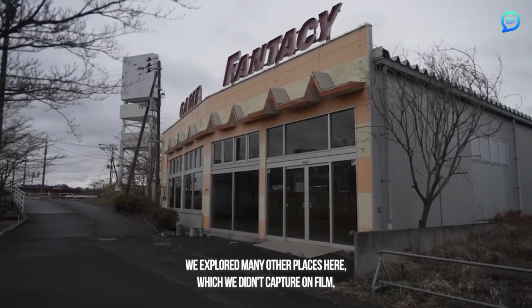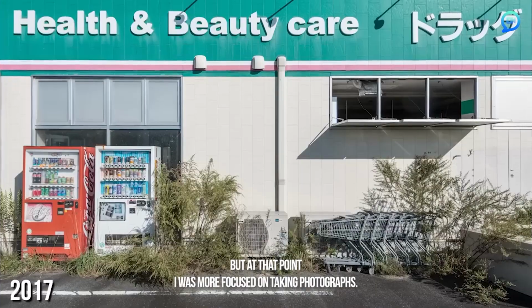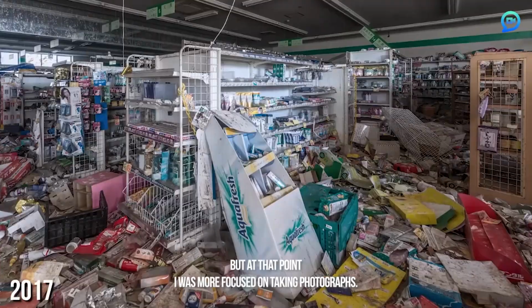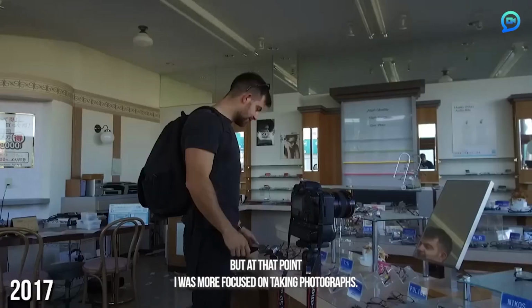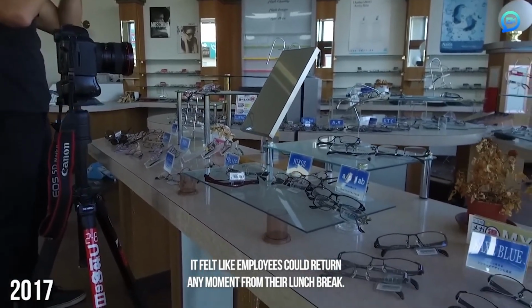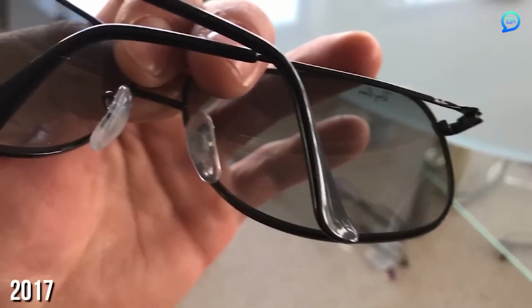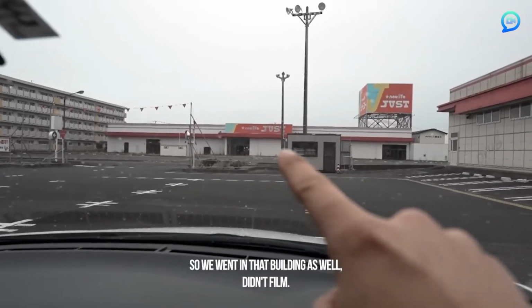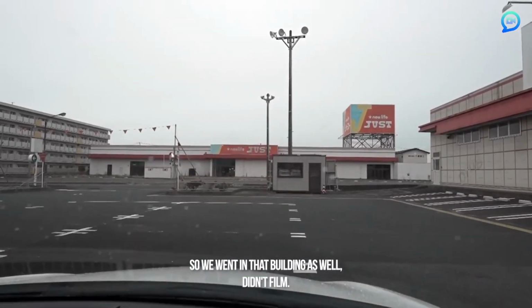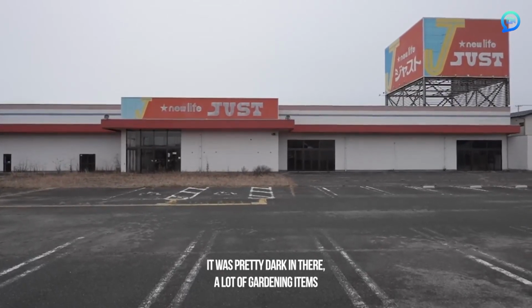We explored many other places here, which we didn't capture on film, but at that point I was more focused on taking photographs. This was an optics store, where it felt like employees could return any moment from their lunch break. So we went in that building as well, didn't film. I don't even know why we didn't film, it was pretty dark in there. A lot of gardening items.